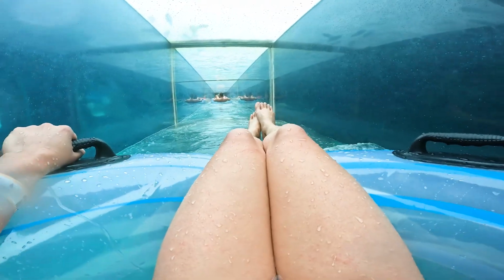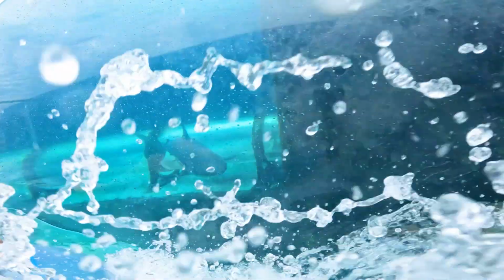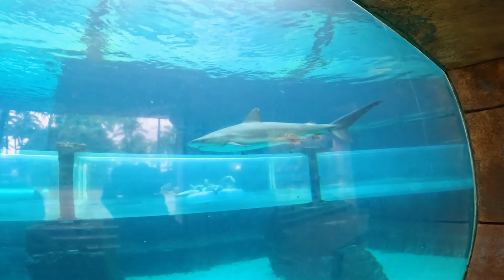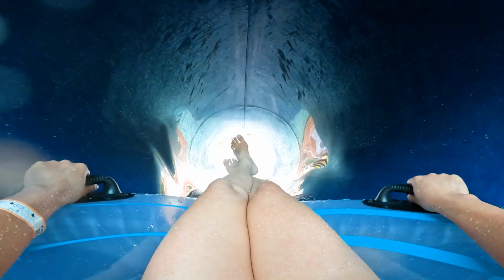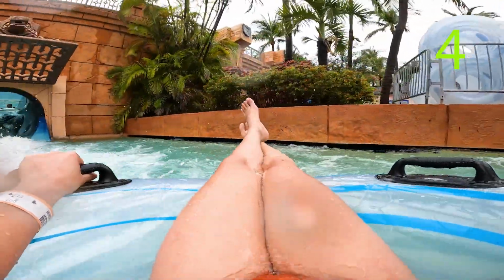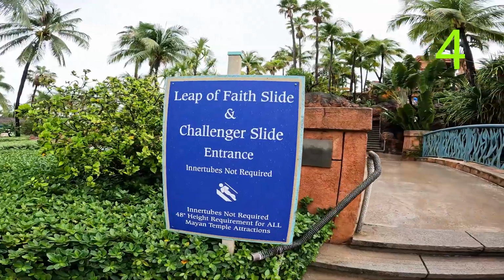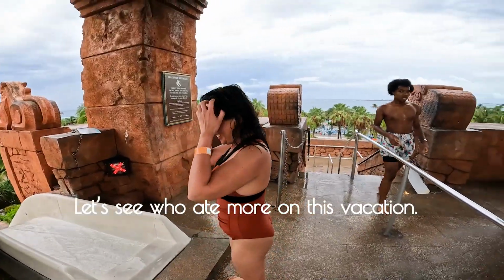And this ride brings you into the fish tank, inside another fish tank, where the sharks and fish are watching you. We both liked it, and so we give it a 4. Next up, Challenger Slide. Okay, let's see who goes first. Let's see who has more on this vacation.